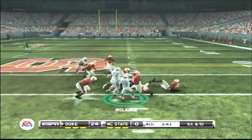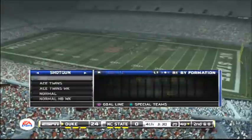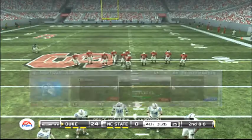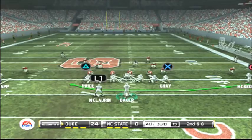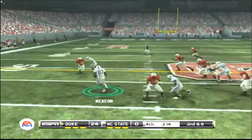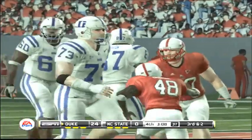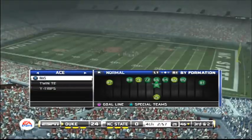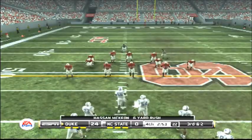McLaurin on the run. He fights forward to about the 40. A yard, maybe two on the carry. That makes it second and eight. Second and eight coming up here. Ball on the 40-yard line. Little handoff. Nice run to the left there. Six yard pickup. That's a gain of six on the play. That'll bring up third and two. It's third down, and they're about 2 yards shy of the sticks.